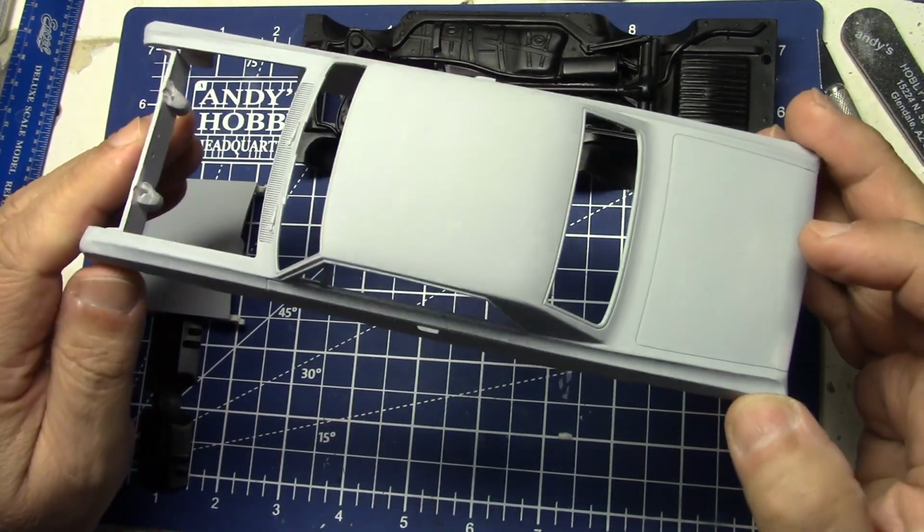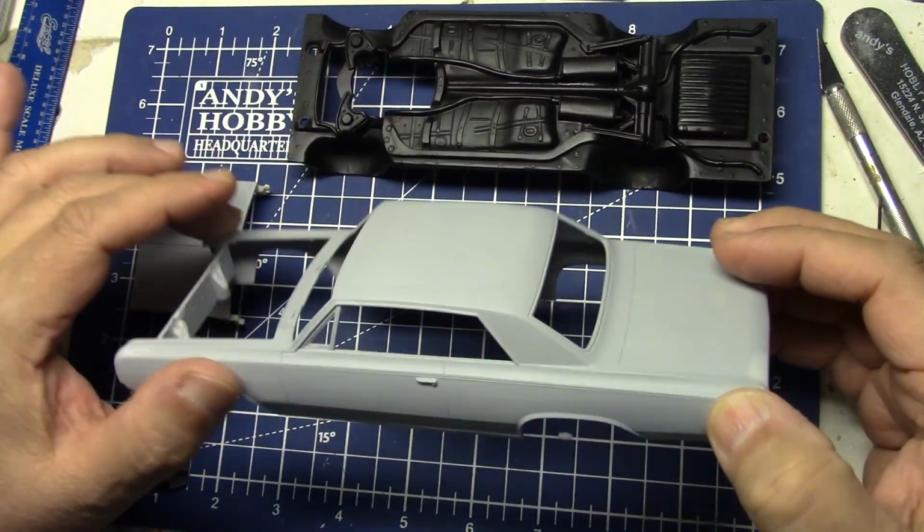So why is it that we build these model cars? Well, that's an easy answer. Because they're fun.